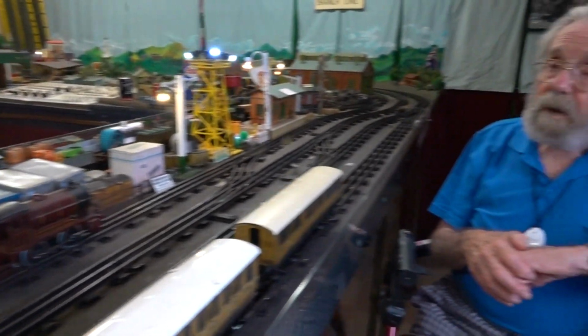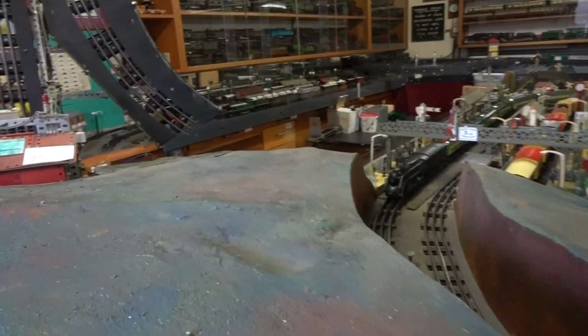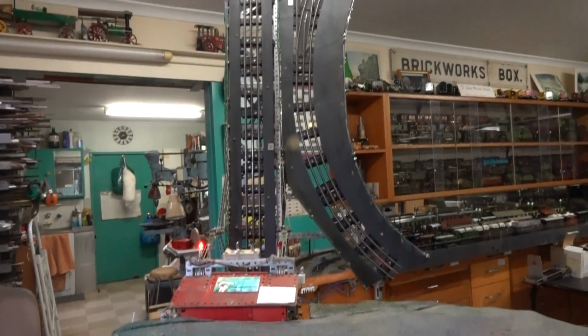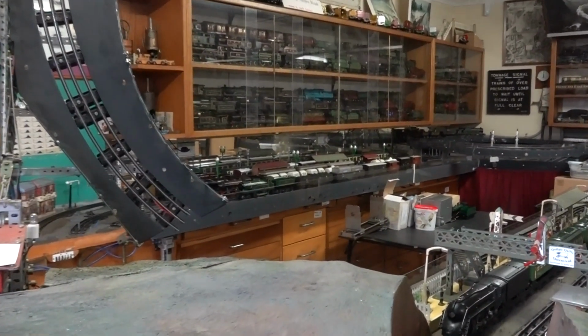And then I added the extremities, which go right around the room and over the electric bridge just here, and so we can run 5 trains at once.